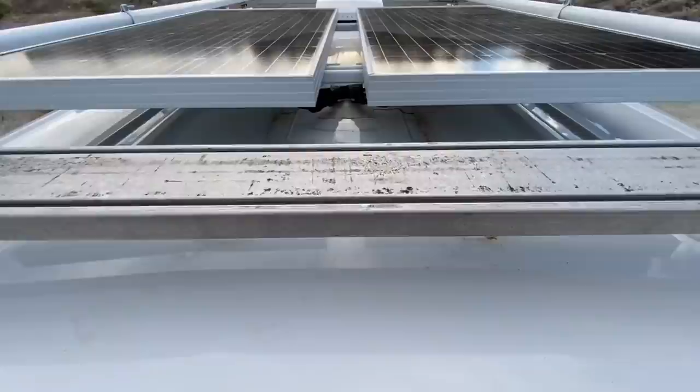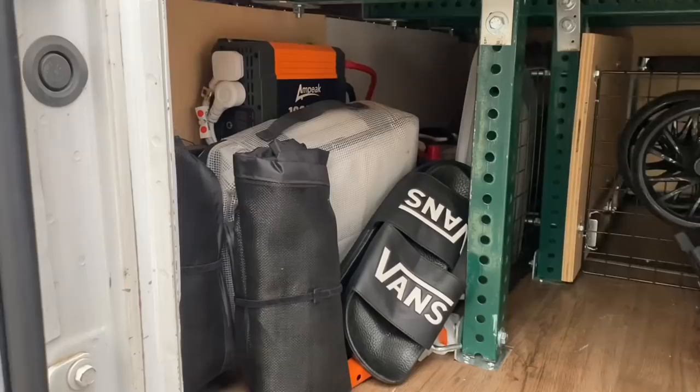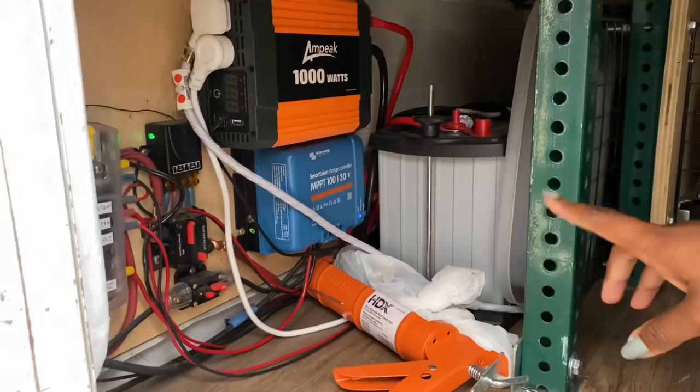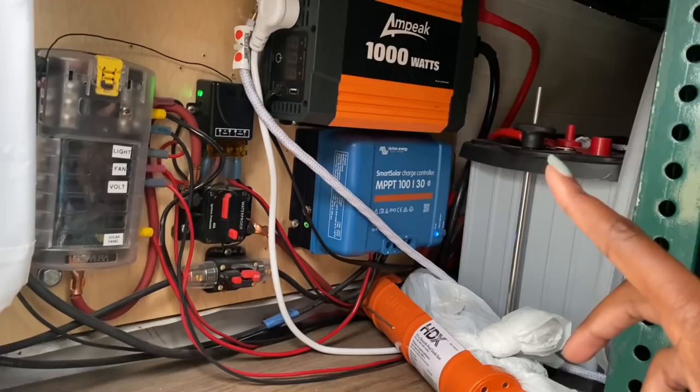For our solar, on top of the van, we have two 100 watt Renogy solar panels. And down here for our solar array, let me get some of this stuff out of the way. We have our bug nets here that we put on the side of the van and in the back. And then here is the bag that actually holds our shower curtains. If you look back here, you can see our Duracell AGM Marine RV battery. That's 100 amp hours. And over here, we have a 1000 watt inverter. Below that is an MPPT charge controller. It's rated for 100 volts and 30 amps.